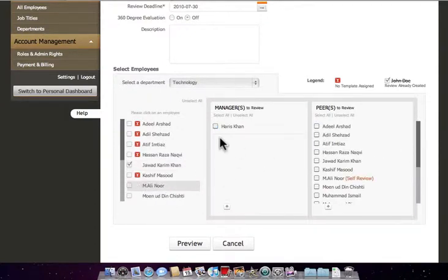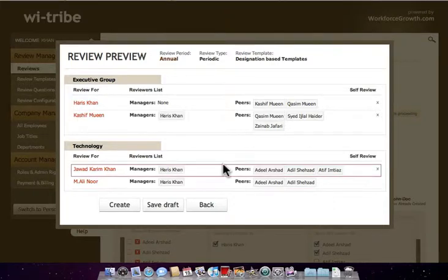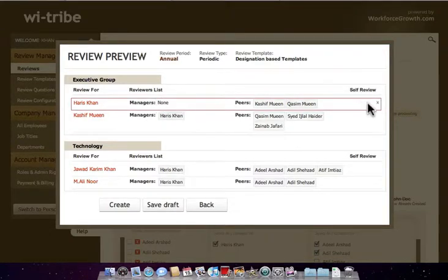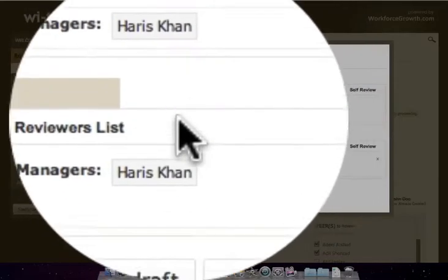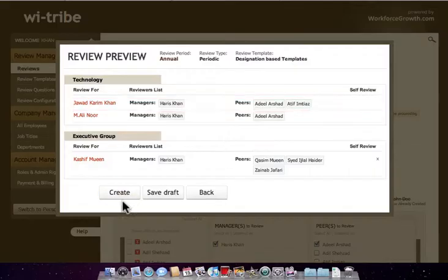Finally, if you're done with it, you can go ahead and click preview. This preview will give you a simple interface of seeing what you have just created. Here you have the option of also editing your selection. So I see, well, I don't want to have a review for this particular gentleman. I don't want to have this one as his peer. And after doing this, I can have two options. Either I can create it and automatic mail will be generated for all these individuals, or I can save it as a draft and come back to it, make some additions to it, and then send it out.